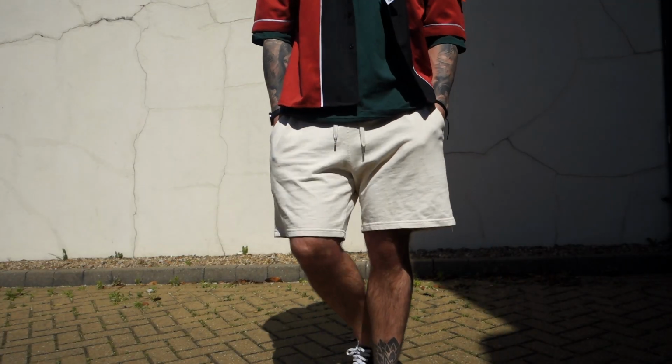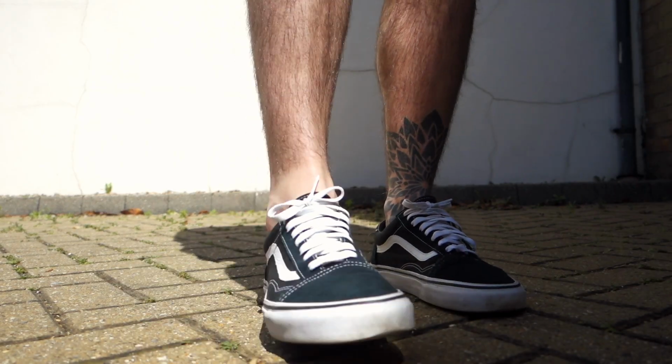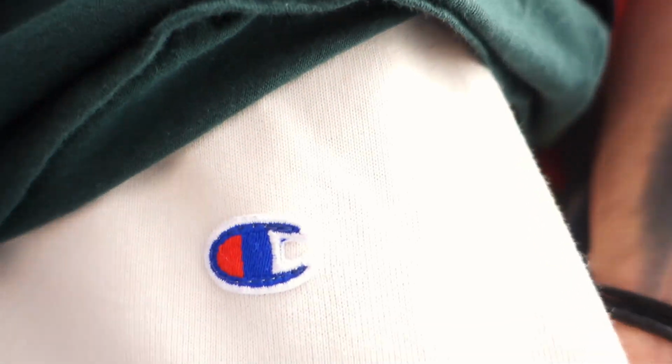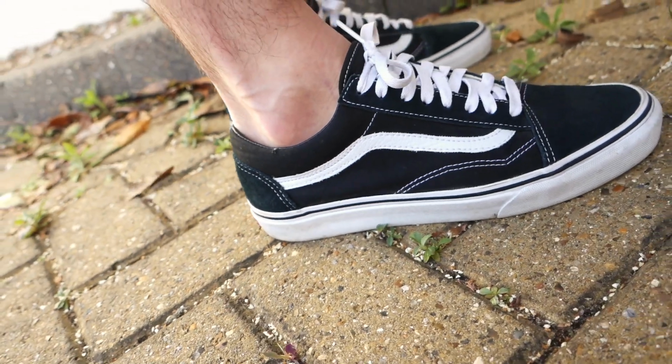Then when you come on down, I've got the beige Champion shorts on, and then all the way down, no show socks and the old school Vans, because you can't go wrong with old school Vans, and they just pretty much send out those summer vibes, and that is what we want. Again, with the black baseball cap and the old school Vans, I personally just feel it balances out the colors that are going on, and I think the whole outfit comes together quite well.